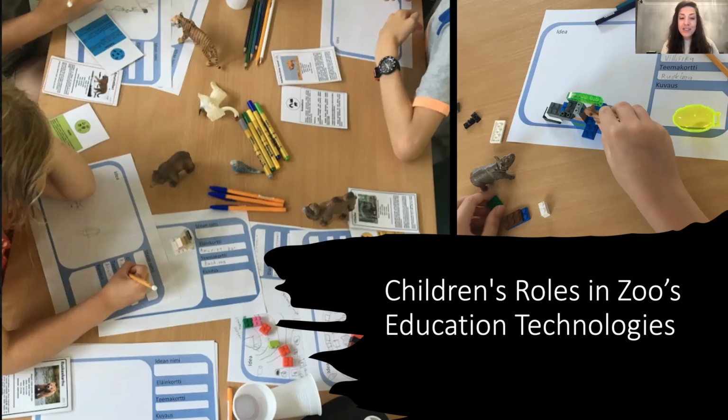Yet, children should undoubtedly be involved in systems designed to educate them at zoos. This creates interesting and really unanswered questions around where the center of design lies and how zoo technology can meet different stakeholder needs in these complex spaces.